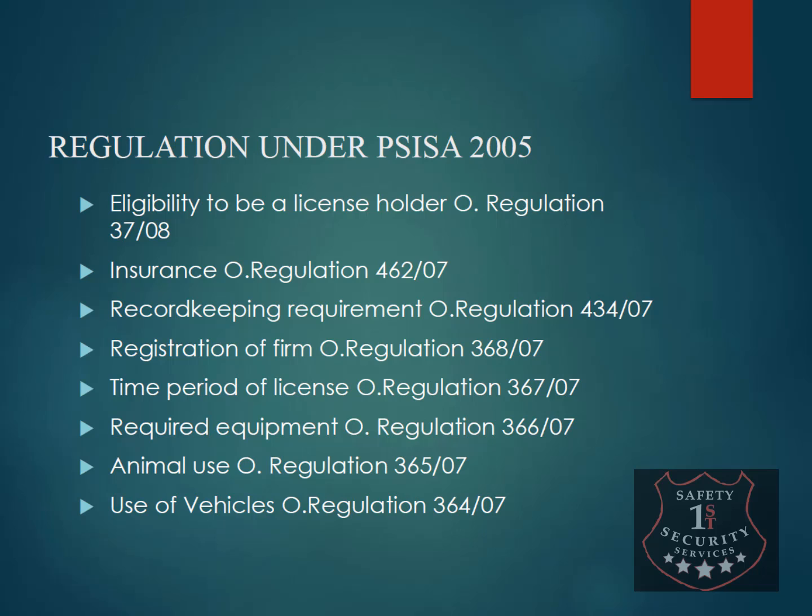Contents. Regulation under CISA 2005. Eligibility to be a license holder, Regulation 37/08. Insurance, O. Regulation 462/07. Record keeping requirement, O. Regulation 434/07. Registration of firm, O. Regulation 368/07. Time period of license.